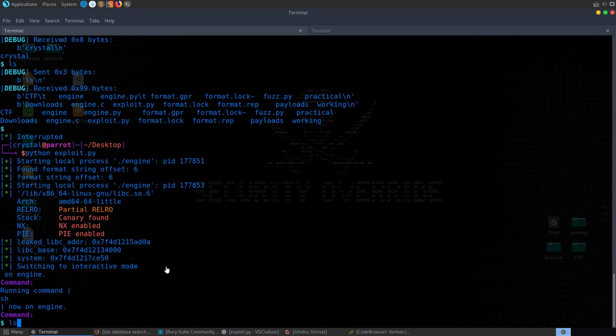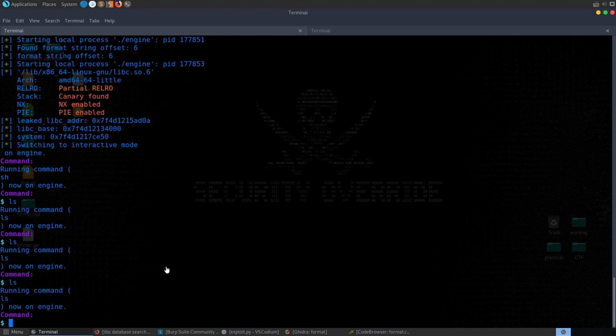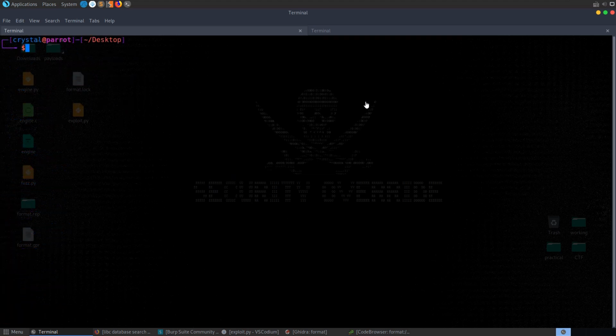Run that again, and you'll see now we don't have a shell. We're not getting the output because we're calling puts instead of system. So that's just verifying that that's working. We could pass this through GDB as well and have a look at the new address in the global offset table and stuff. But I think that's a good demonstration that it's working.